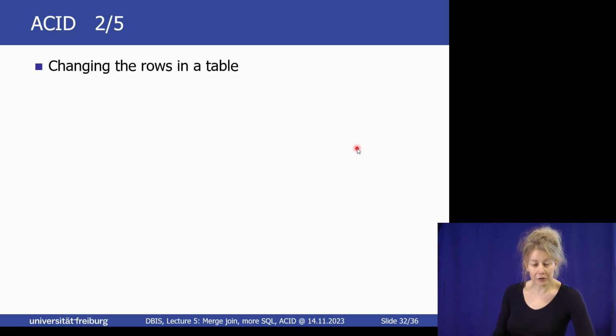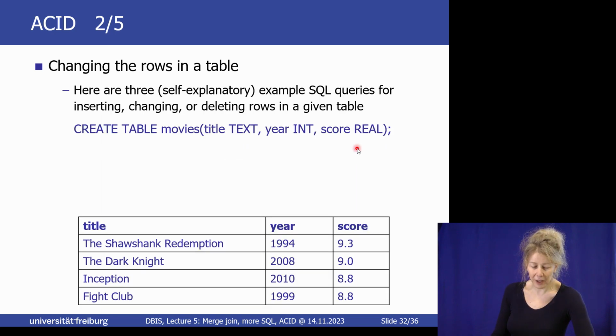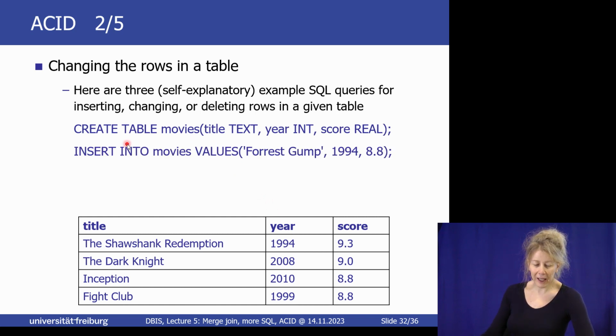And so, just two slides. How do you change rows? There are of course also SQL commands for that, and the basic commands are very easy. Let's start with our very simple movie table from the beginning. There are 3 things you can do with the table. Add a new row: insert into table, and then you just specify the values of the new row.